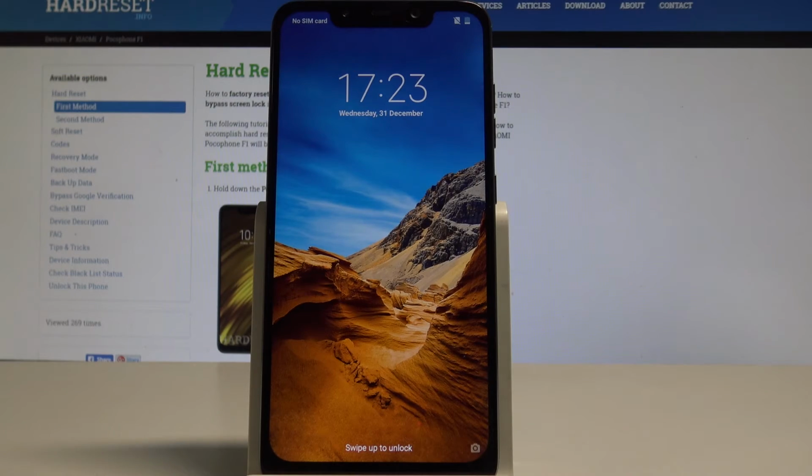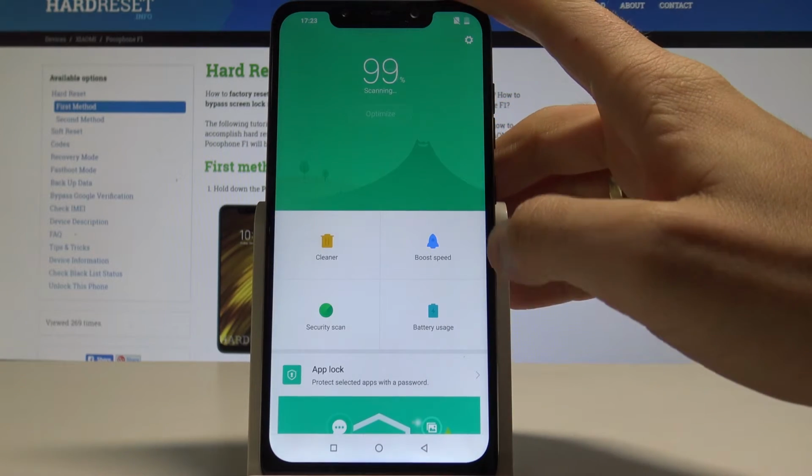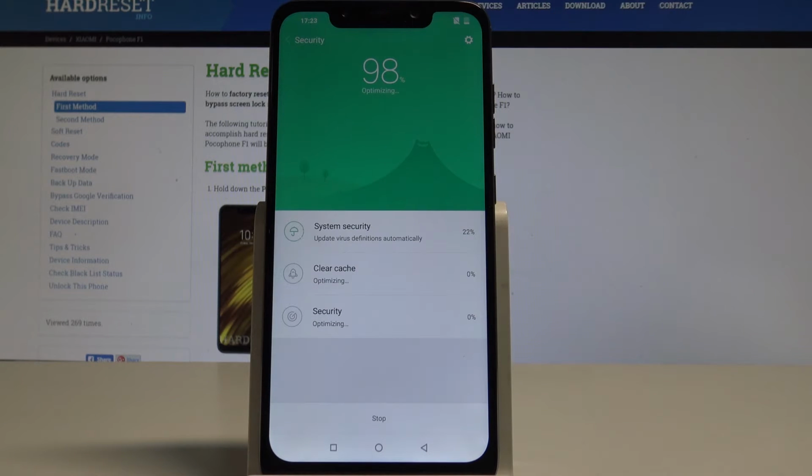I have Xiaomi Pocophone F1 and let me show you top tricks for the following device. So at the very beginning, let me show you one of the most powerful features on the following device, the security app. Let's open the security and here you can accomplish a couple of very useful features and options. So let's choose optimize and just in one click you can optimize your system.